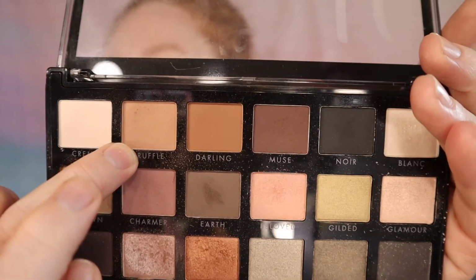What should we do today? Something kind of summery, I think. So I'm just gonna take my fluffy brush and we're gonna start with the shade Truffle, which is right here. It's just like a neutral brown. I probably should have set this eyeshadow primer before using it.